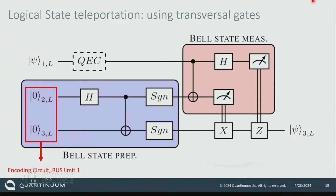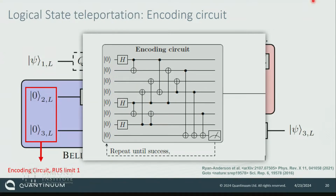So first we're going to encode, or initialize, our 2 logical qubits we're going to use for the Bell state prep. We do this by using an encoding circuit. The encoding circuit looks like this, and it's a 2-step procedure as outlined in this paper by Goto. In the first part, you run this half of the circuit, which non-fault-tolerantly encodes the logical Z0 state. And then you have this weight 3 non-destructive logical operator that you measure. In this way, you're able to catch higher weight errors that would make this circuit non-fault tolerant.